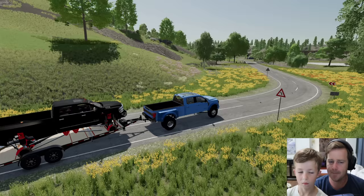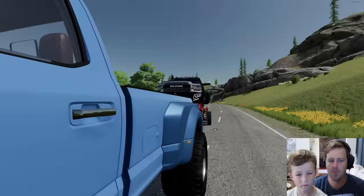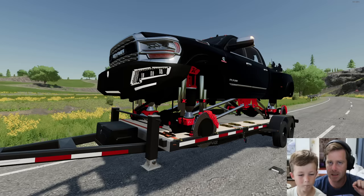You ready? Yeah. So we have three jobs today. We have this. We're going to put huge tires on this. Take it mudding. Make sure it works good before we give it back to the owner.